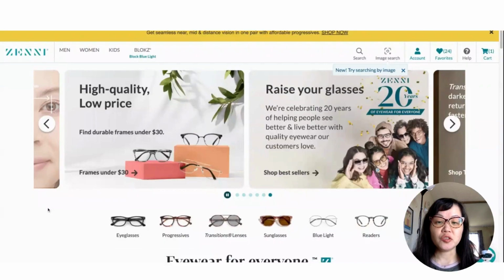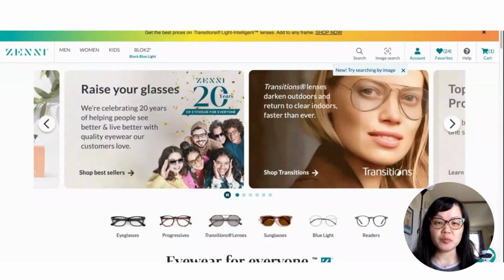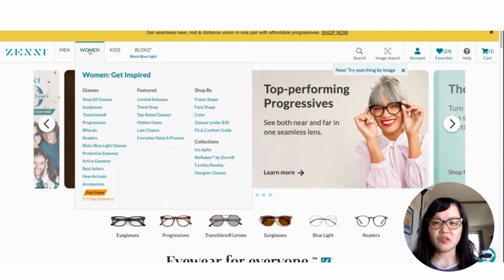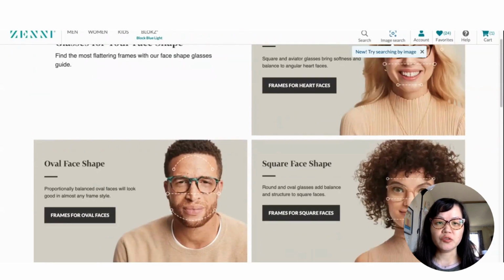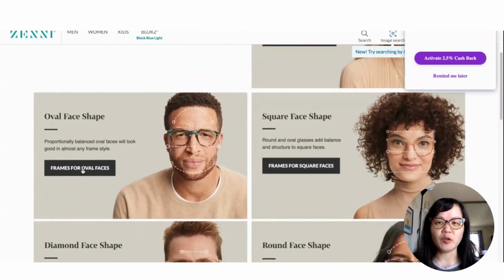So now that you know your face shape and your pupillary distance and your frame measurements, let's get started with shopping online for glasses. So I'm at Zenni Optical website, and I'm going to go to shop by face shape. You can go under men or women, it's the same thing, and scroll to your face shape. So I'm an oval, so I'm going to click on frames for oval.